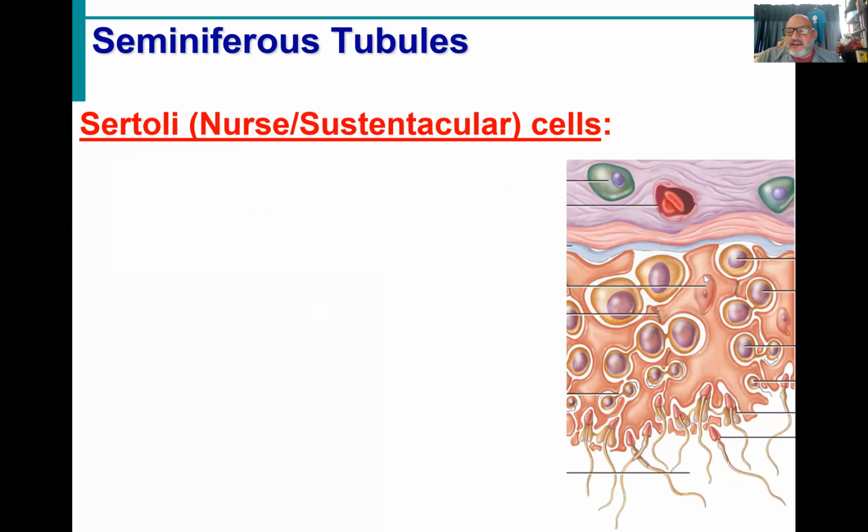As you can see, here's the nucleus of this cell that has a large amount of cytoplasm to it, wrapping around and supporting the cells. But notice it is forming tight junctions with the nurse cells next to it. Tight junctions, again, are going to limit the things that can get into and out of the seminiferous tubule.